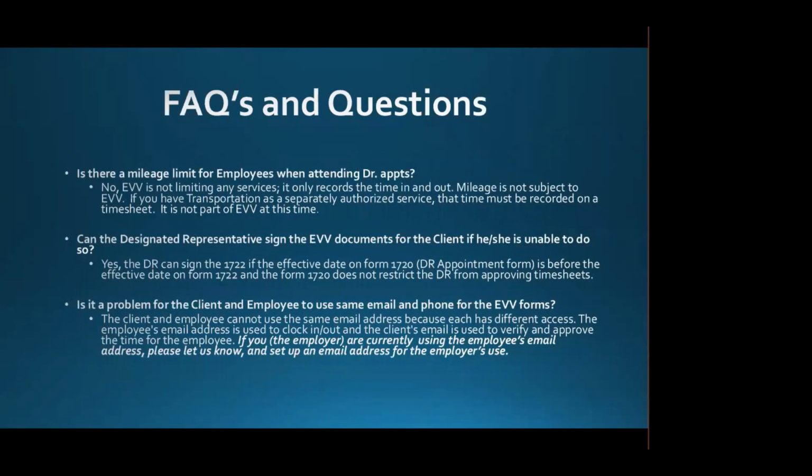So moving back to the FAQs, is there a mileage limit for employees when attending a doctor's appointment? No, EVV is not limiting any services. It only records the time in and time out. Mileage is not subject to EVV. If you have transportation as a separate authorized service, that time must be recorded on a timesheet. It is not part of EVV at this time. So to recap, it is not meant to change the way you're utilizing services. It's only meant to document how you're doing it, so therefore it can be sent to the state. But as far as transportation, it is not an EVV required service.